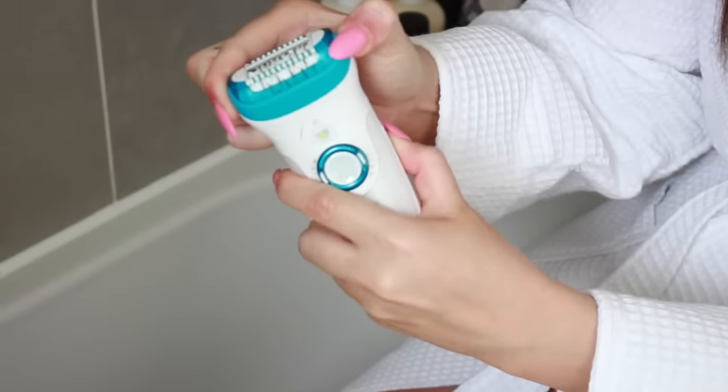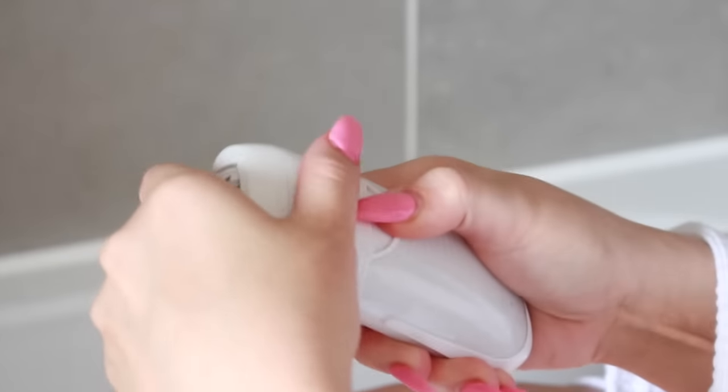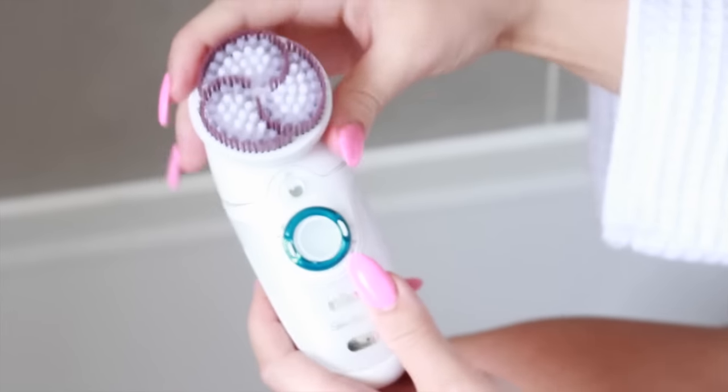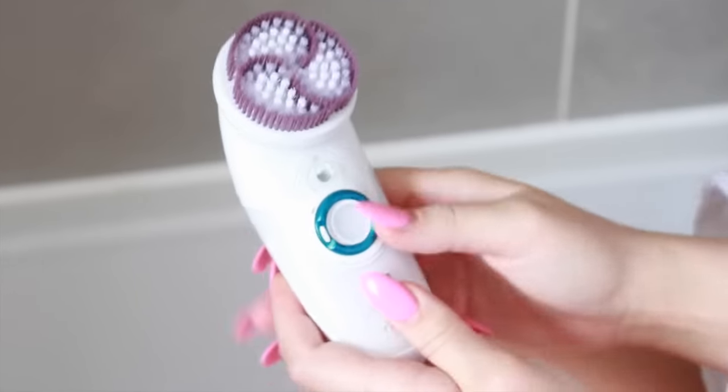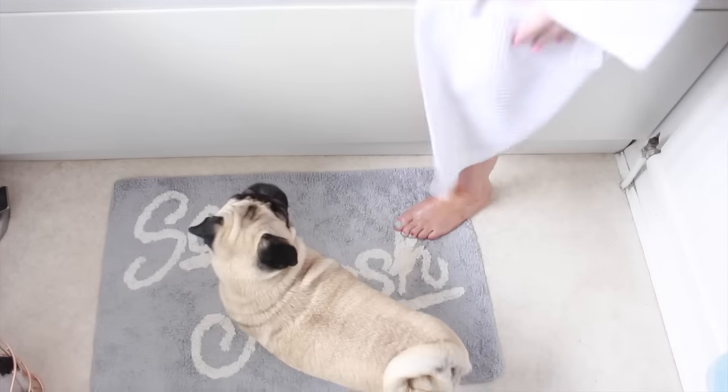There's a sensitive cap in there for your delicate areas, and once you've finished epilating, you can switch the head and you now have an exfoliation tool. So you get two brush heads. There's a sensitive exfoliation brush and a new deep exfoliation brush, which helps to reduce ingrown hairs and is 6 times more effective than manual exfoliation alone.